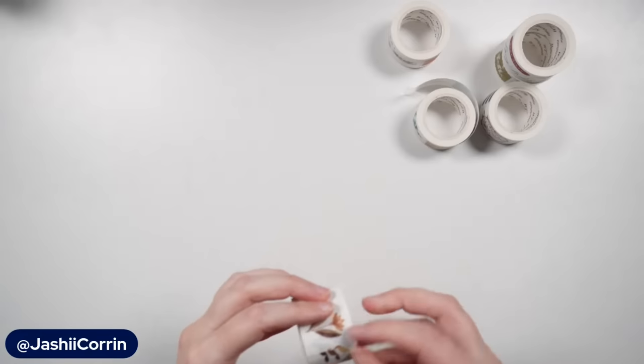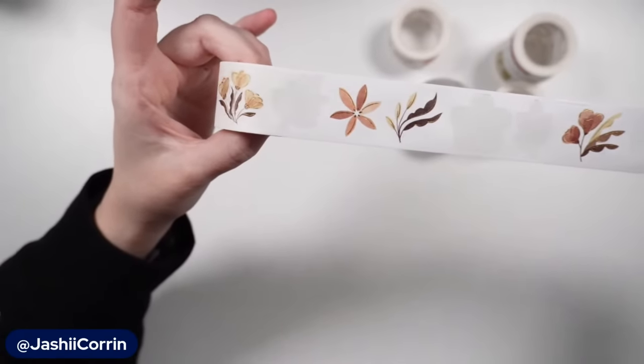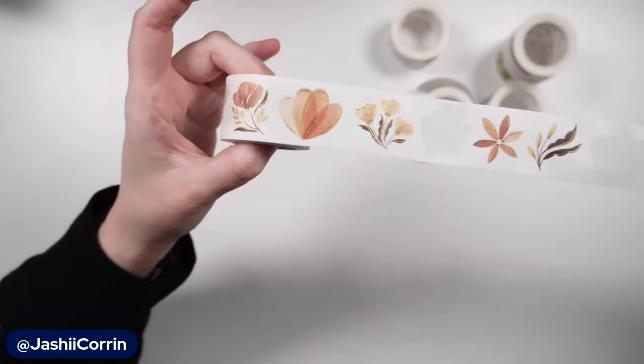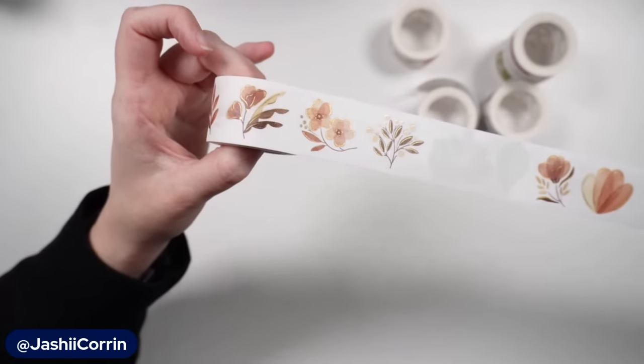I can't quite remember. But they all have a little bit of foiling on them, and they're all just very simple botanicals. Even though I'm not really a fan of botanicals, these were absolutely perfect to stick into different corners and whatever. And that's why there are so many gaps, because I used so many of them. These were perfect. I love these.